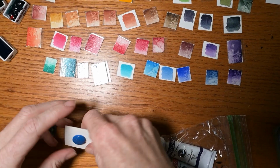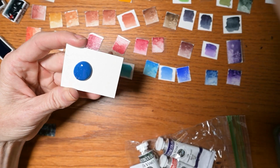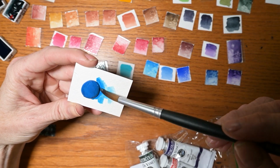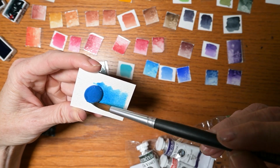And then when I got home from the park, I realized you guys probably want to see what the cerulean blue hue paint looks like. So I grabbed my Princeton Aqua Elite brush and just swatched that out on the paper that she put it on. I'm pretty sure she put these swatches on nice cotton paper because it definitely seems like it.